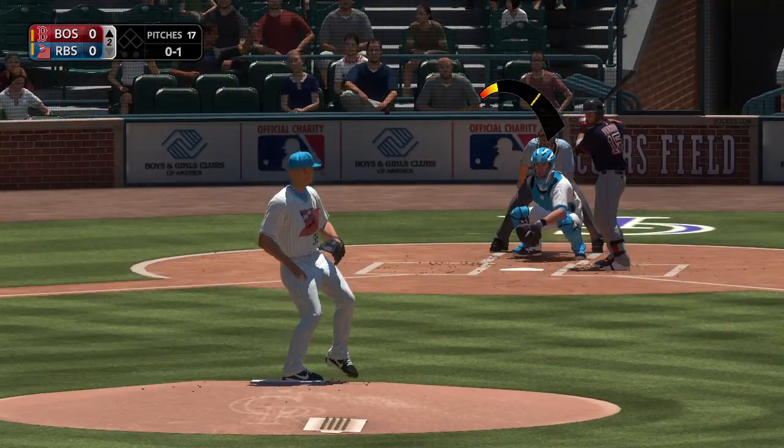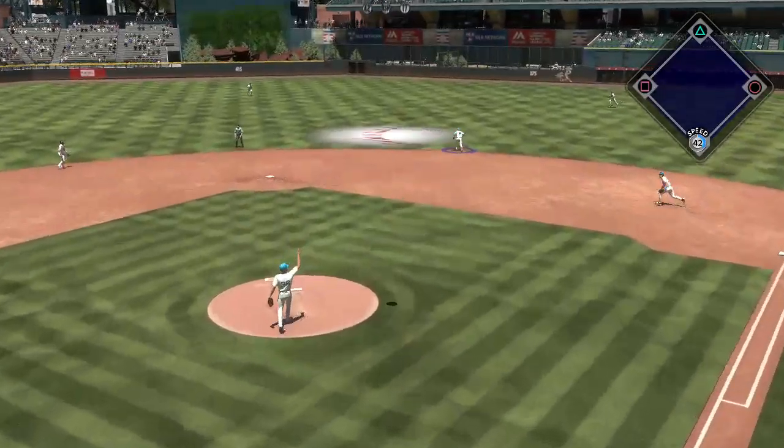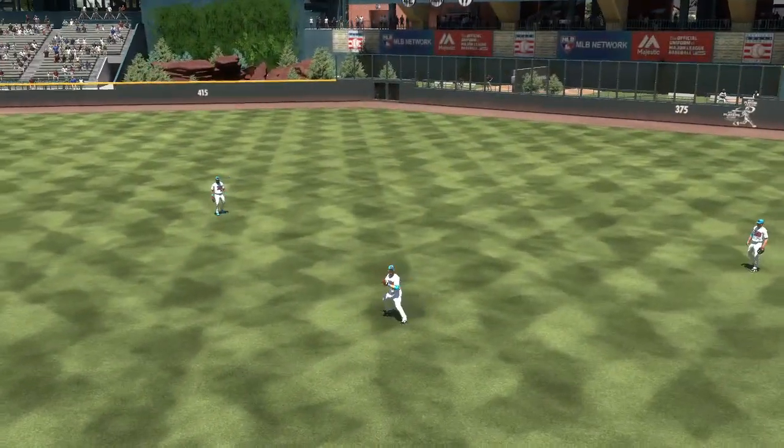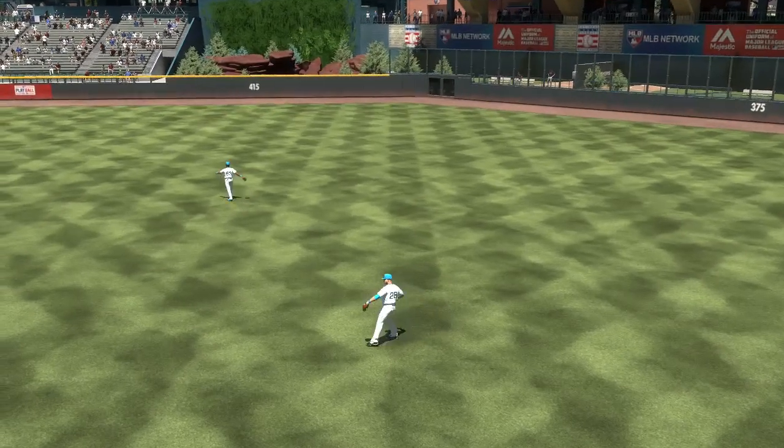Into the windup, here comes the 0-1. Lofted in the air out toward right center. Pierce ranging into shallow right. He gets there to make the play for the first out of the inning.